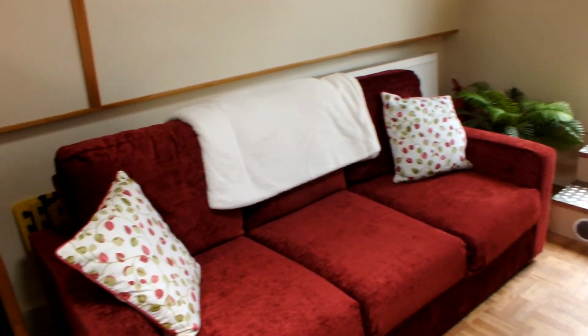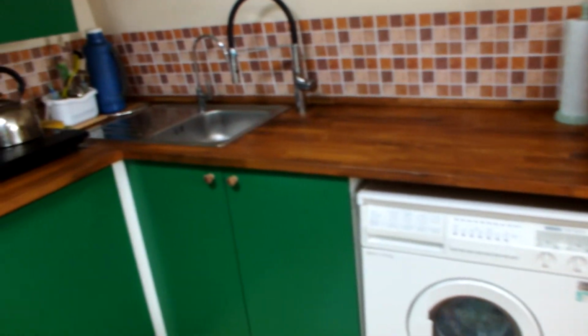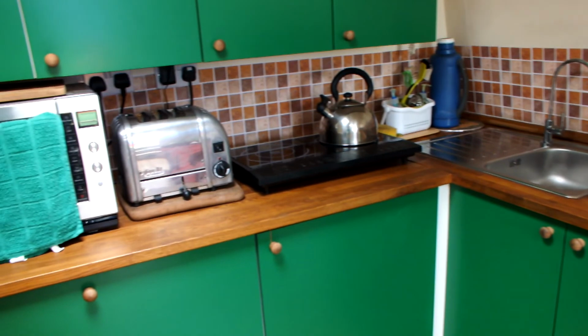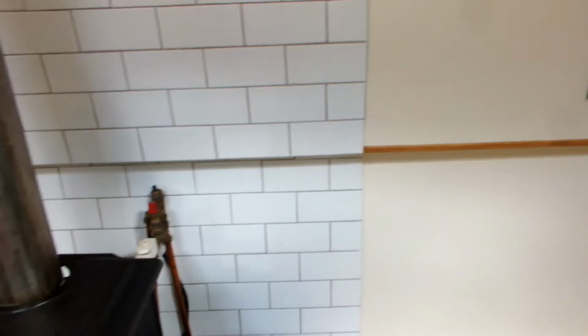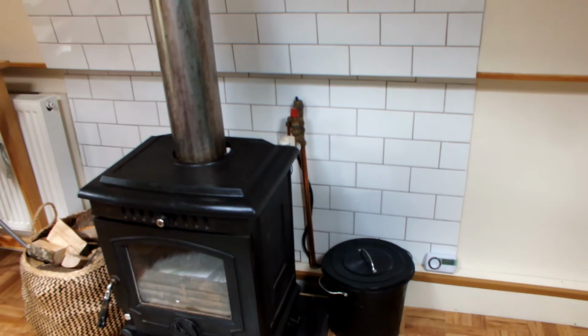And then walking forward into the saloon and galley area. Wood-fired burner with a back boiler as well.